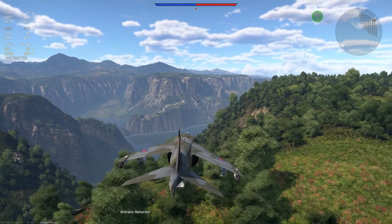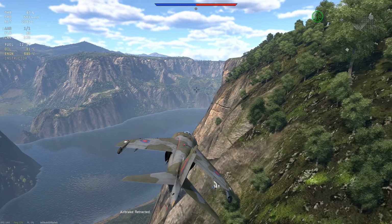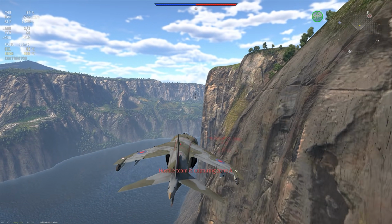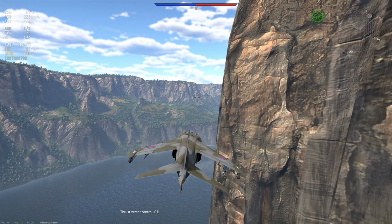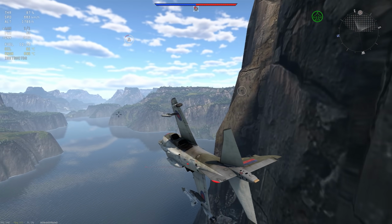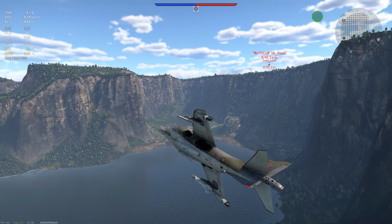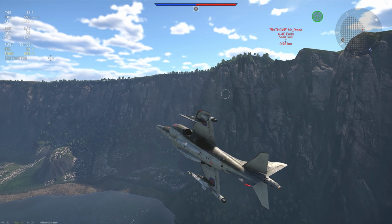As we pop out here, get rid of that air brake. And there he is. He's trying a terrain mask, which is actually very smart, because he did not have the airspeed there to be able to dodge my Sidewinder if I'd have got it off. And now we're back in this fight over the terrain.